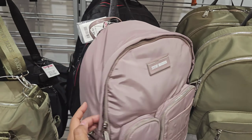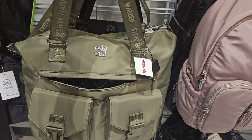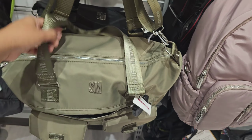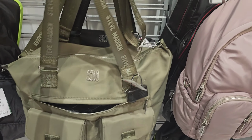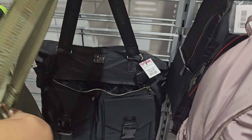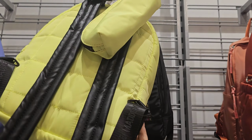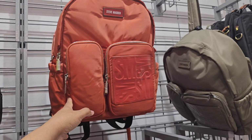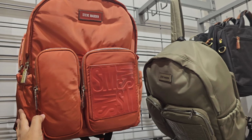This one's kind of like a small duffel one. This could be for a college kid with all your books, your laptop. $35. I remember I used to carry something really similar, and they do have a black one. Lime green, you get a little pencil pouch for $29.99. This orange one, do you like this orange one?